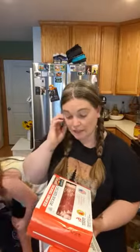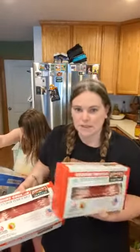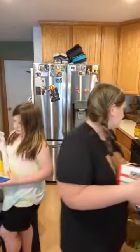So I grabbed two packages of these. We really like these. They are uncured bacon, so there's no nitrates or anything in them. Pork that's raised in the U.S. Each one has three packages, but we pretty much need to cook two packages now that my kids are getting older. So gone are the days of one package of meat for pretty much anything, and now we're on to two. So I grabbed two packages of those.